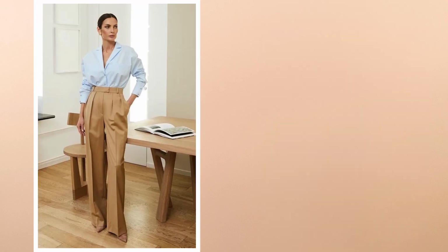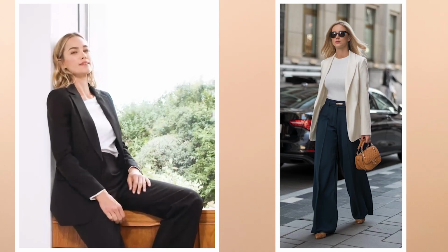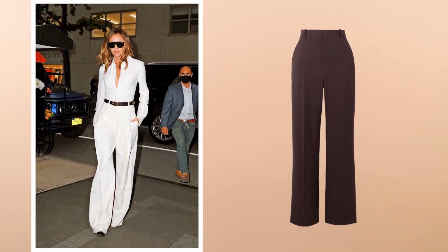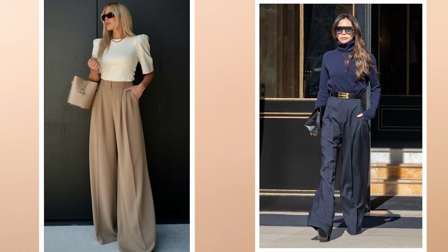Another important piece is the high-waisted trousers. Once you've found the right blazer, the next piece is an easy choice. Victoria pairs hers with high-waisted trousers that define the waist and elongate the legs. She wears them all the time, and once you find your perfect pair, you'll understand why. They instantly elongate your legs, define your waist, and create a polished, effortless silhouette.